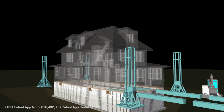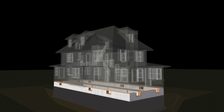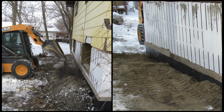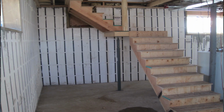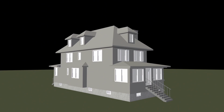The lifting beams and towers are removed. A waterproof membrane is applied to the footing and the excavation is backfilled. The floor slab is prepared with a layer of poly and a rebar grid. The floor is poured and finished. Finishing carpentry for the basement stairs and window installations is completed. The above-ground portion of the basement wall is parged. Entrance stairs or steps are reattached, and the home is ready for occupancy.